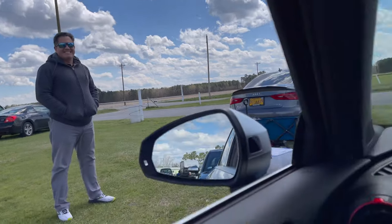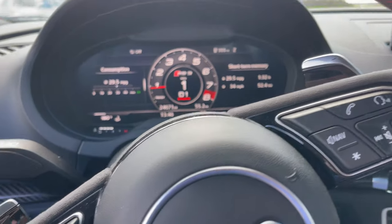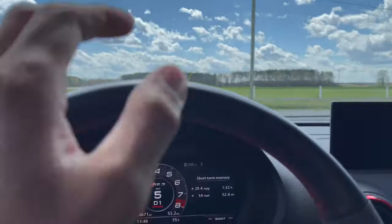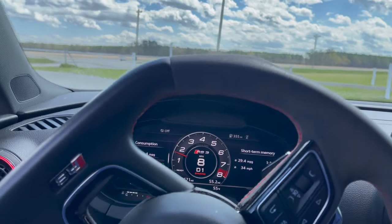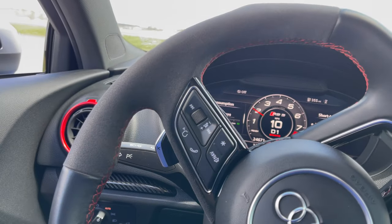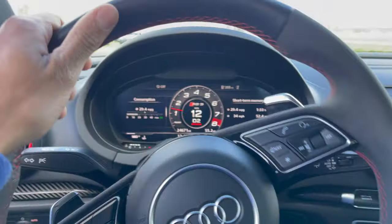He said I could take her for a spin. Oh boy. This is interesting. He needs the trans to warm up when he's about to line up, so take a little spin in this thing. Man, I dig it. Maybe I should have got one of these instead.